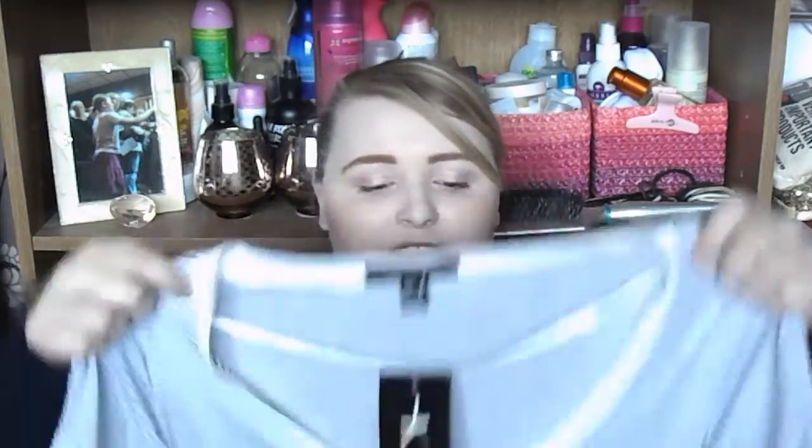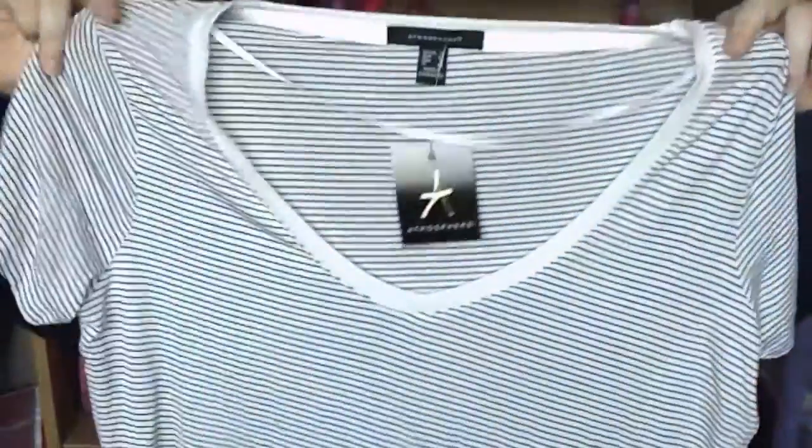So I just picked up this one because I know I haven't got a top like this, and it's super super soft. This one was only £5, so it was a bargain. And I thought it's on that nautical theme that is going around in spring, and it is just a blue and white pinstriped boyfriend fit v-neck, and then around the neck is white, which I think is really nice. It really offsets it.